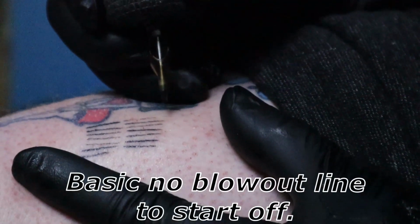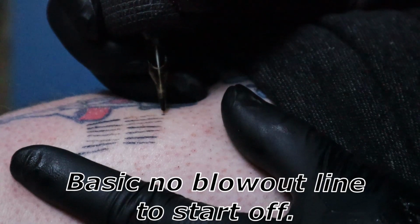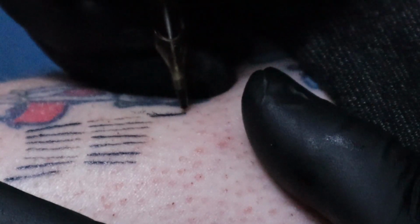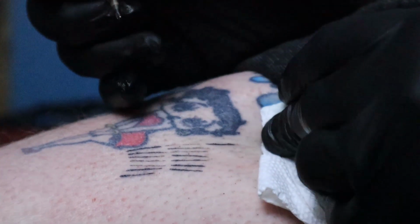All right, so let's run a basic line and just get comfortable here. Definitely feels like a little bit of too light of a line. We'll see. No, that's a nice saturated line there. Okay. Don't appear to be any blowouts so far. I don't know if you can see that, but that's how much needle I have hanging out right now. I'm gonna run one more line about like the last one, and then the third one, I'm just gonna drop this all the way into the skin, push and run that line and see what happens.